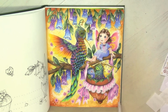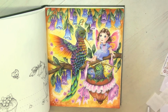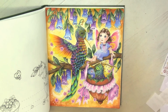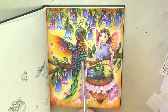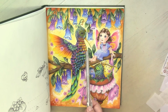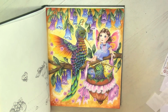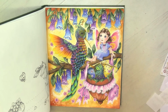Here is my picture which I colored with neocolors for the background and with polychromos for the rest. Well, it was nice to color all the flowers, but of course my favorite part, the reason why I selected this one, was to color feathers on hummingbirds. And you can see that I did many color combos starting from orange yellow with a touch of magenta, then magenta violet blue, blue greenish with a touch of turquoise. So it was fun, and I think that the hummingbird definitely looks quite like a bird from fairy tales. Very nice.